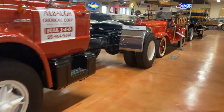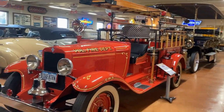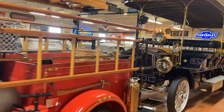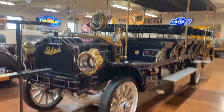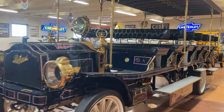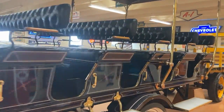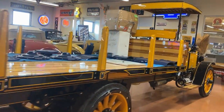And then you can see here we've got the fire truck. Now, apparently the only thing in here that's not a Chevrolet is this beautiful Packard. This one was bought, I believe they said, out of the Packard Museum. This is really nice. And then another really old truck.